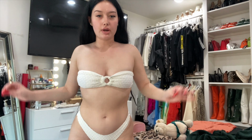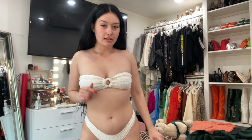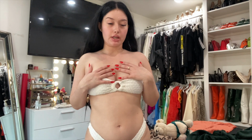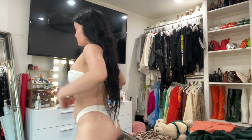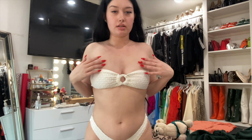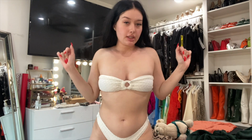Okay guys, so I put the white bikini on. Keep in mind that I'm gonna be tan. I'm gonna self tan after I do all this packing. So I'm very pale right now, so I'm gonna look a lot better. But I think this one's really cute and simple. Maybe like sunset. It looks good with my right nail, so I definitely think I'm gonna bring this one. So we're definitely bringing this one.